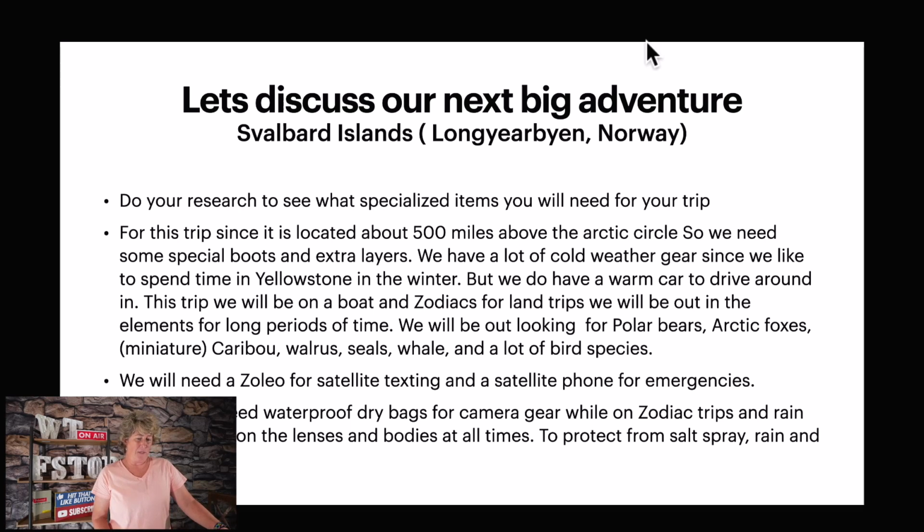But otherwise I wouldn't be taking a tripod because they're not allowed in the Zodiacs, and with the constant vibration of the boat, you can't really use your tripods on the boat anyways. So everything, all the video, everything is going to be handheld.